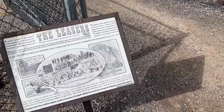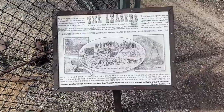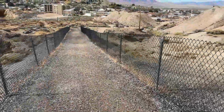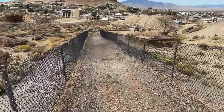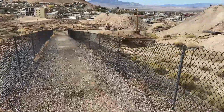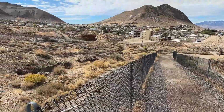They took $4 million worth of ore out of Tonopah without so much as a scrap of writing to prove their claims. That's pretty neat, just the verbal agreements. So we'll walk down to the Burrow Tunnel. See, there's another stope over there.